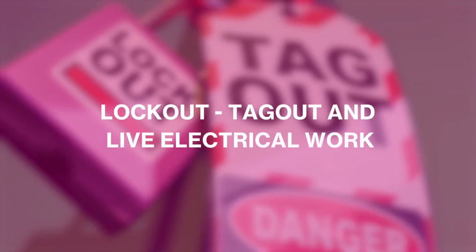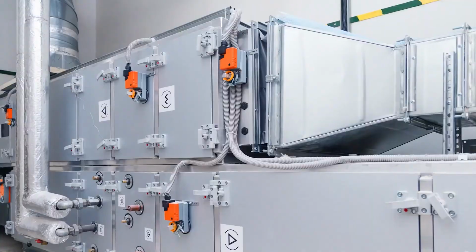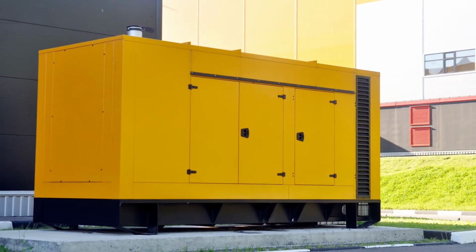Lockout, tagout, and live electrical work. Hospitals typically have numerous pieces of equipment that assist in their operation and delivery of services. On-site equipment can include boilers, chillers, air handler units, sterilizers, vacuum pumps, generators, and a host of other operating equipment. It can be very challenging to manage all the equipment. When contractors perform work on this equipment, it has the potential to result in serious injury to contractor personnel if not managed properly.